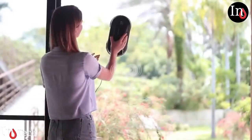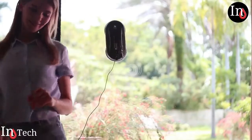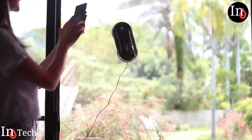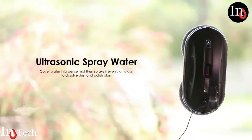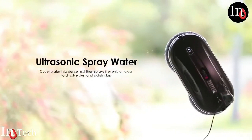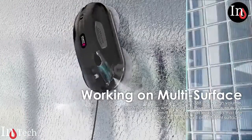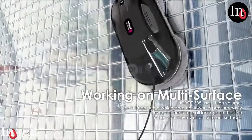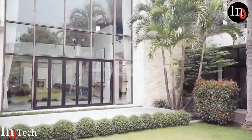However, by using the Hobot 388 smart window cleaning robot, which might very well be the perfect tool for the job, not only can you save some of your precious time on a day-by-day basis, but also some very much needed energy that you can spend anywhere else instead. Easy, you can control it from your smartphone or from a remote control, and leave the hard work for Hobot 388. This device is available on Amazon for only $479.